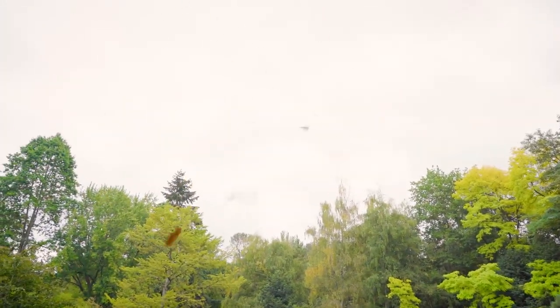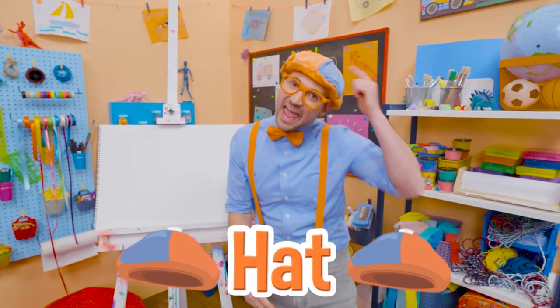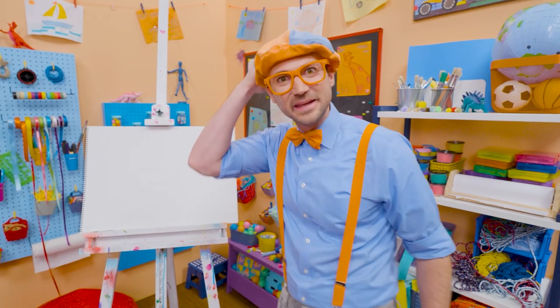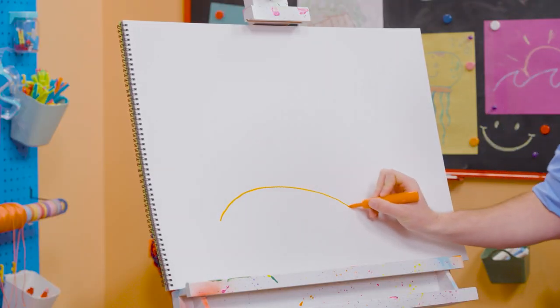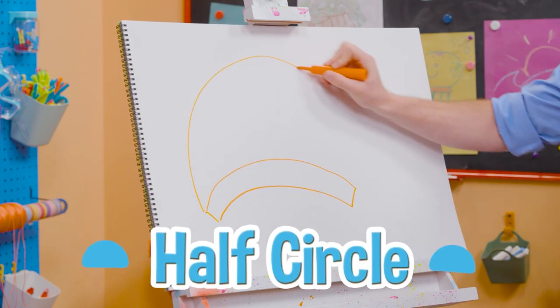Hey, it's me, Blippi. And do you see what I'm wearing on my head? Yeah, my hat. I wear this hat every single day. I love hats. They look really cool, and they keep the sun from hitting your head. Oh, how about you and I? We could draw my hat together. All right, first let's draw a curved line on the bottom, a parallel curved line as well, a straight line, and then a half circle up top.